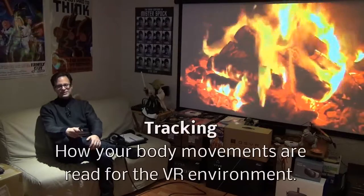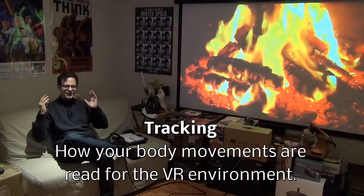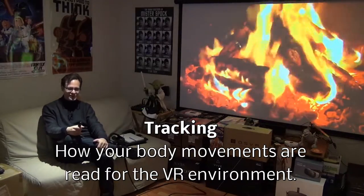Next would be tracking. It's not just about wearing a head-mounted display and being in a virtual reality experience. The experience changes according to what you're looking at and how you're looking at it, when you're moving your head, whether you're moving your body. Depending on the type of tracking being done, it detects this information and adjusts the environment accordingly.